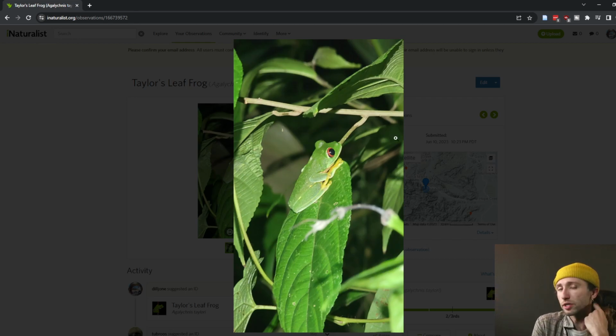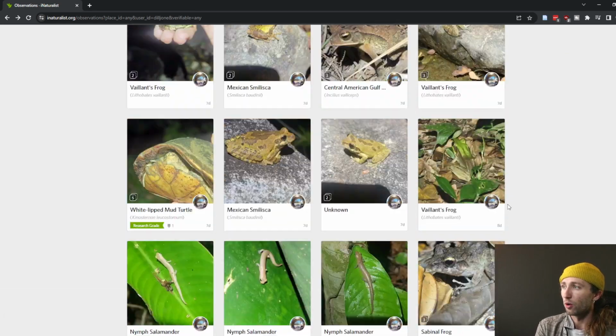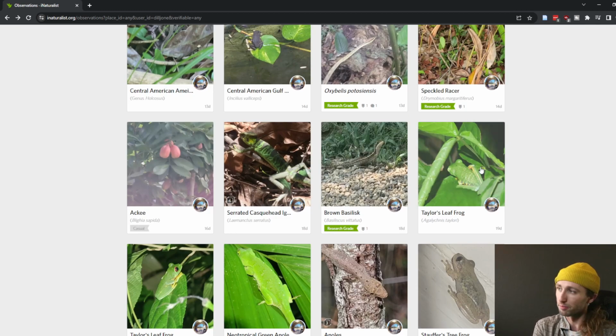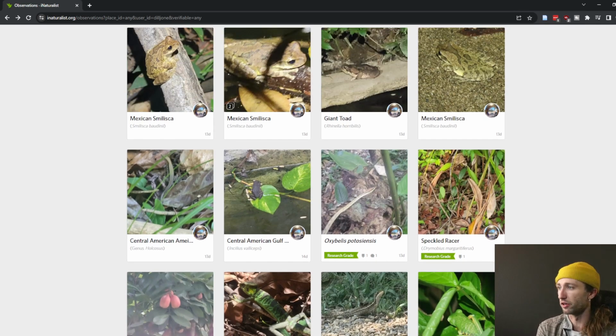And you can kind of tell the greens are a little bit different between the two. So now if you're in Belize and you find a red-eyed tree frog, it is the Taylor's leaf frog. And they're fairly common if you know where to look for them. We often find them around rotoplas tanks, which are just tanks for storing rainwater. And we got a few that night. There were a couple other herps that we found with the group, nothing too noteworthy.